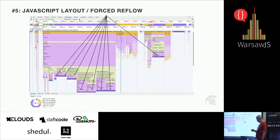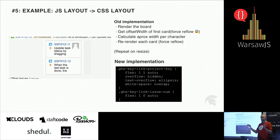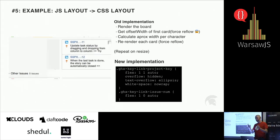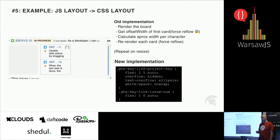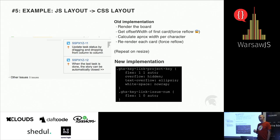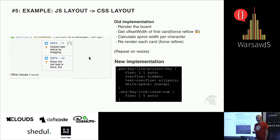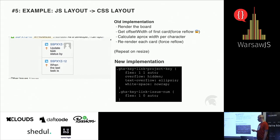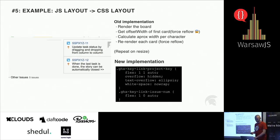during the page load. An example of such a feature is this project key truncation. The dimensions of cards are changing, and sometimes the project key is too long, and we want to fit it into the card. In the old implementation, we rendered the board first, then got the dimensions of a single card, then calculated the approximate dimension of a single character, and then rendered each card with a truncated project key. Now, instead of all this magic, we are just using CSS with text overflow and flex shrinking. As a bonus, you can now also copy the issue key, because previously you would copy the 3 dots. Now you will get the full issue key.